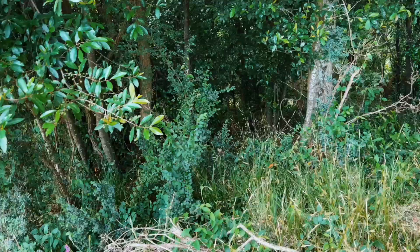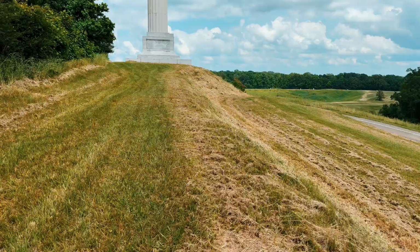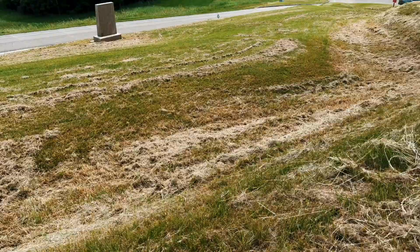Here's a view as we make our way to the monument. Oh, what a formidable monument too. But I'm gonna tell you guys, yes, I'm out of breath. Not gonna lie, it's hot. And the camera don't do it justice. This is a steep climb for my truck.